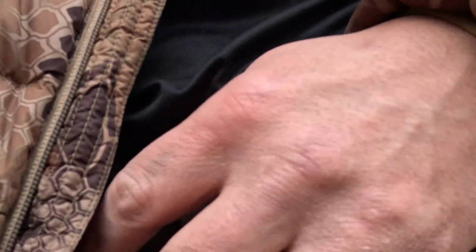Clips right on. Thought I'd share that with y'all. Using it today, got the dog tied up in there, but I still wear that around. It's a nice story to share.